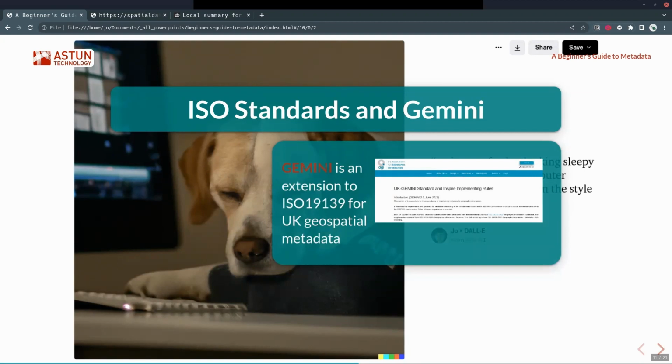Then finally, we've got UK GEMINI, which is basically a UK specific extension to that ISO 19139 for geospatial metadata in the UK. And the good news is that the standard is actually free on the AGI website. So luckily the most important standard that you need to know about is the one that's also free.